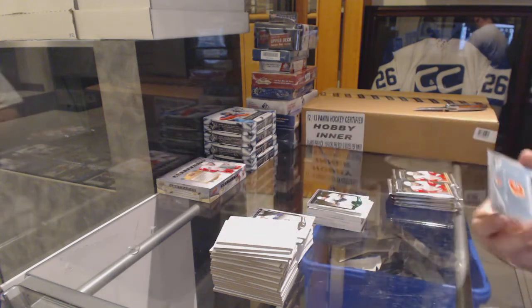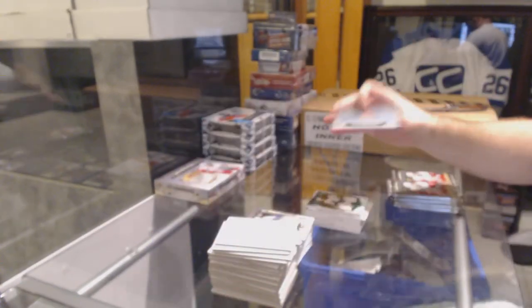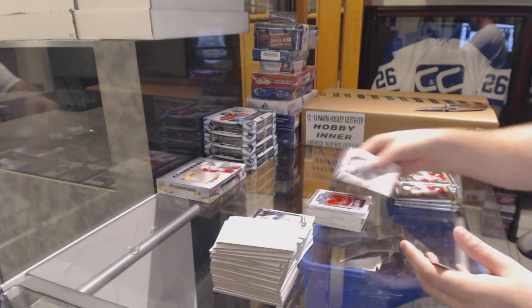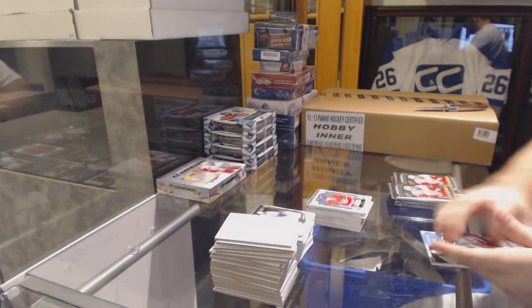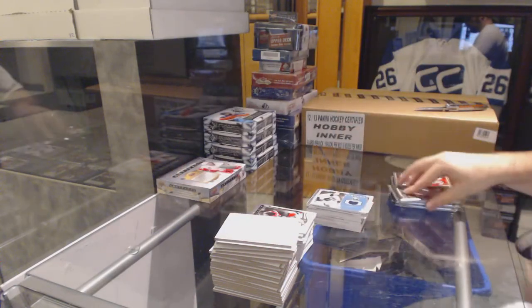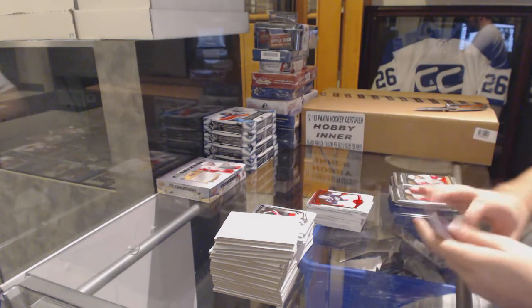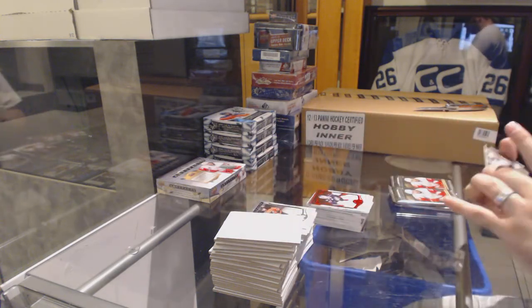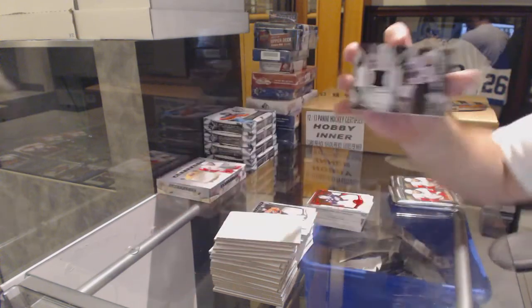We've got a rookie redemption for the Calgary Flames. For the Montreal Canadiens, $9.99 rookie Jacob de la Rose. For the Buffalo Sabres, Frozen Artifacts jersey, Sam Reinhart. For the Columbus Blue Jackets, $3.99, Sergei Bobrovsky. Holy Columbus. For the New Jersey Devils, Lord Stanley's Legacy Relics, Patrik Elias.